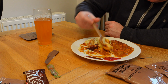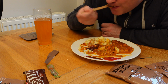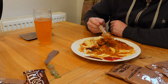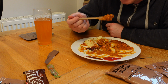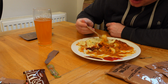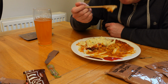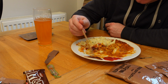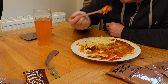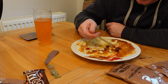But oh man, there we are. This is absolutely stunning. It's a really good old-fashioned lamb casserole-y taste. You got the cheesy mash with the chives. This is something else. This is shaping up to be a really good MRE. Damn. Superb.